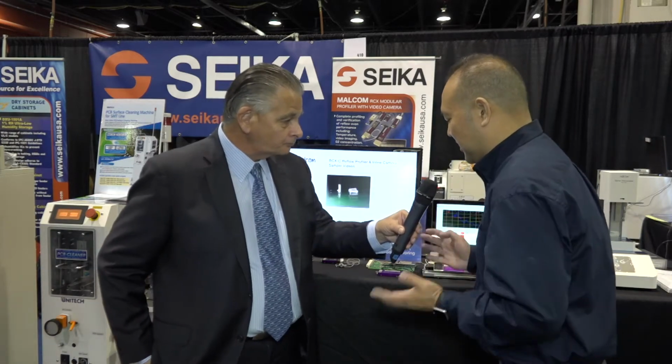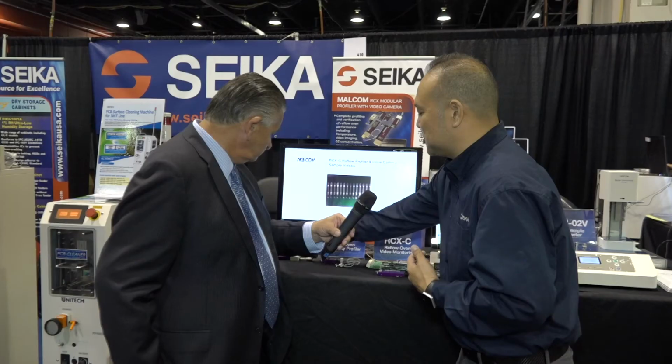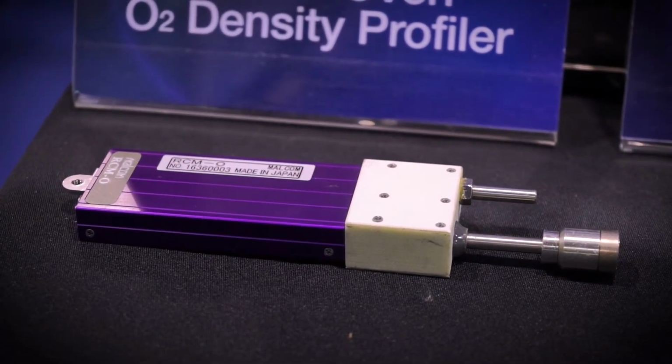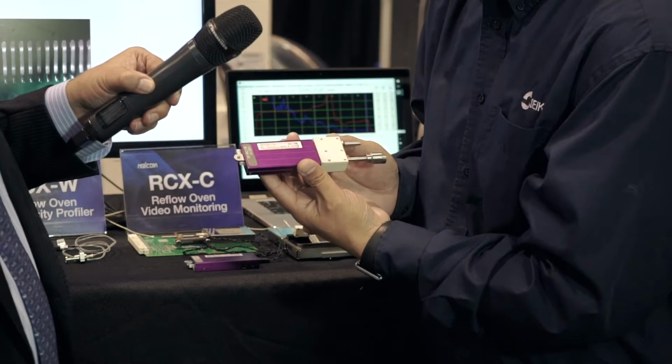Yeah, so again, at the heart of it is a temperature profiling unit, which goes through the oven and just takes the profile of the temperature. But what sets Malcom apart from the competitors and other manufacturers is that we're able to use this as a base unit for a modular system where we can profile different aspects of the oven. For instance, we have the O2 density profiler, which is this guy. At the same time as the temperature, we're able to take the O2 density. So for anyone running a nitrogen oven, we can go in and find out the O2 ppm levels throughout the whole oven at the board level.